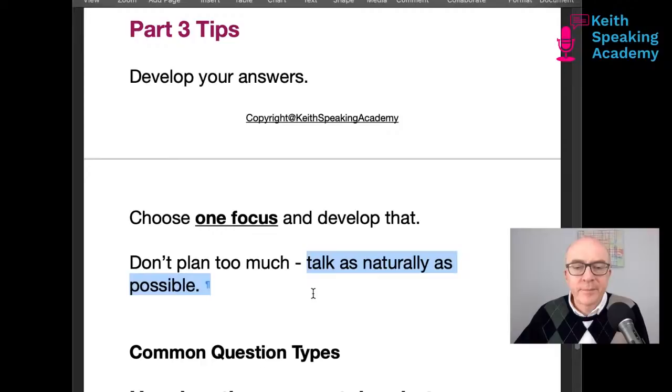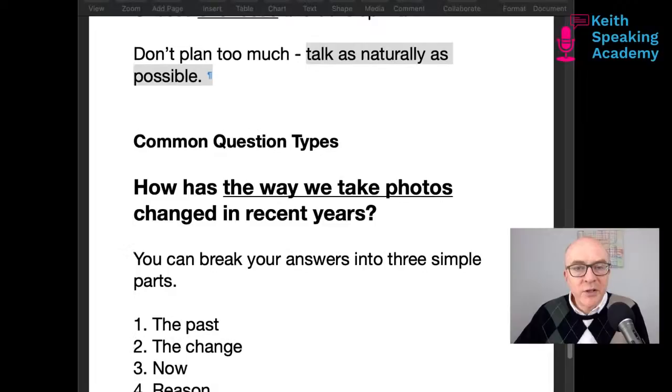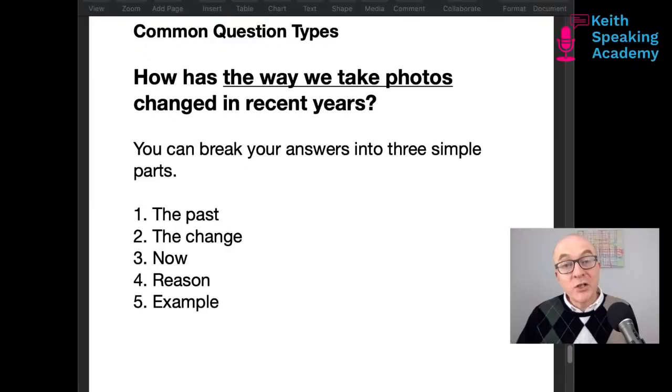So let's take, for example, some common question types. We looked at change last time. How does something change? This is a very, very common question type. It's used with many different topics. So for example, how has the way we take photos changed in recent years? Now, you can break your answer into three simple parts, and I did this last week.